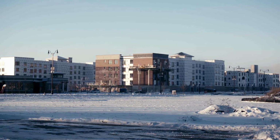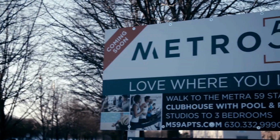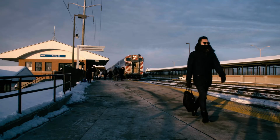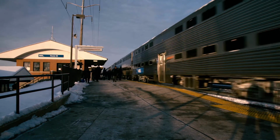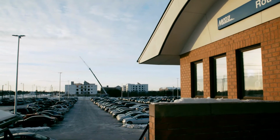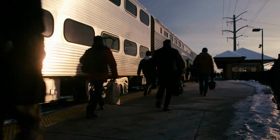But the town and developers were so dedicated to the project, they restarted it in 2011. Once again, the railroad would be the connecting force for people wanting to live in Aurora. It's called Metro 59 because it's literally walking distance from the Metro. We have tied into the busiest route on the transit system into Chicago. You see what's happening. You see people wanting to live in close proximity to that type of transportation.